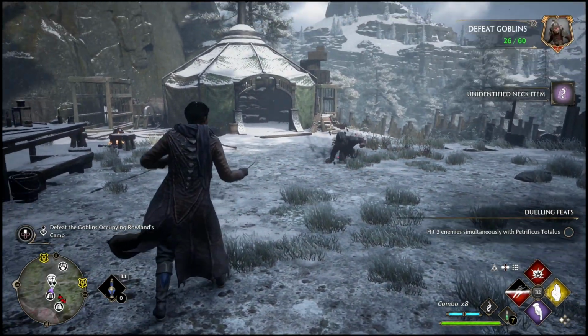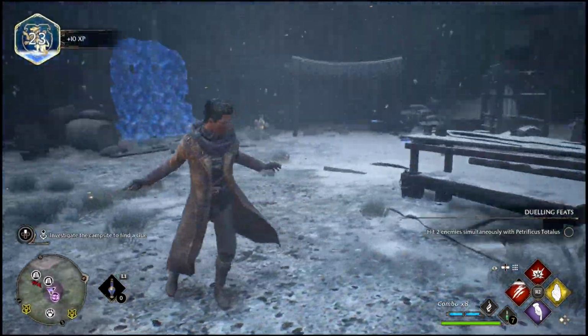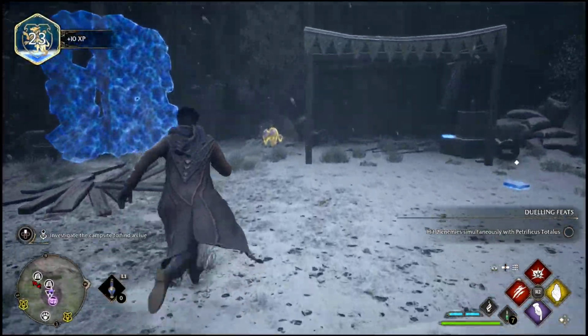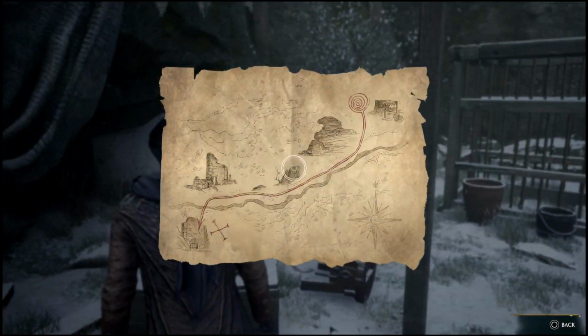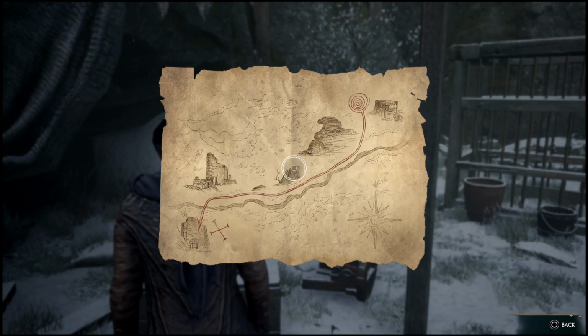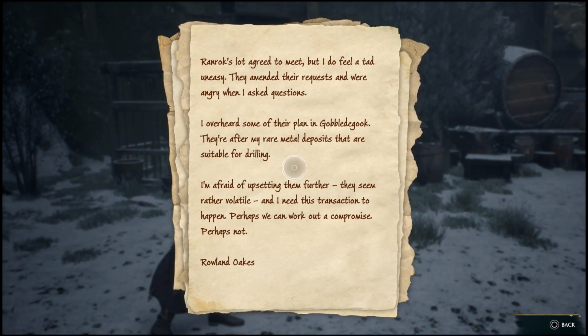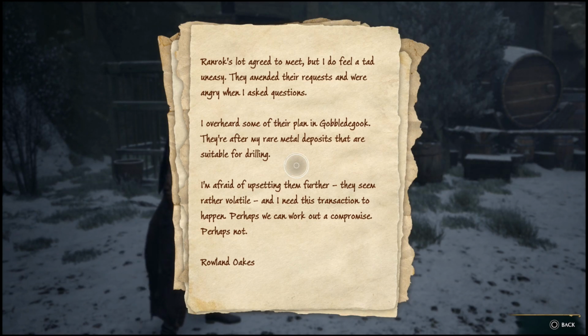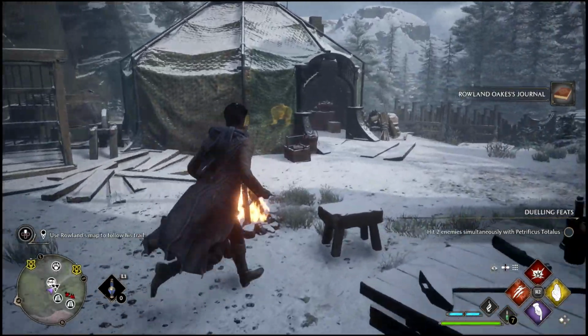Now to find out what happened here. Bastards. Revelio. Adelaide said that her uncle kept notes of his trades, maps. Perhaps these landmarks will lead Mr. Oates' trade journal. See if we can find anything else.